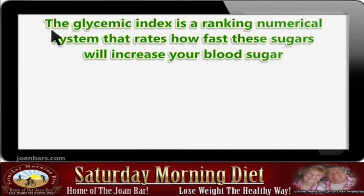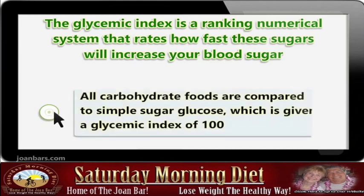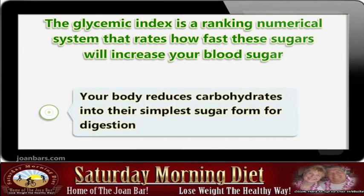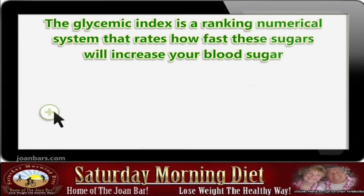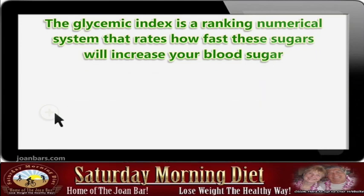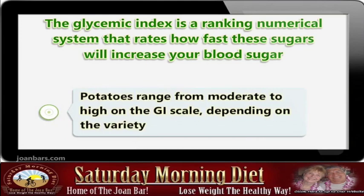The glycemic index is a ranking numerical system that rates how fast these sugars will increase your blood sugar. All carbohydrate foods are compared to simple sugar glucose, which is given a glycemic index of 100. Your body reduces carbohydrates into their simplest sugar form for digestion. Carbohydrates that break down rapidly throughout digestion have a high glycemic index, while carbohydrates that break down slowly have a lower glycemic index. Potatoes range from moderate to high on the GI scale, depending on the variety.